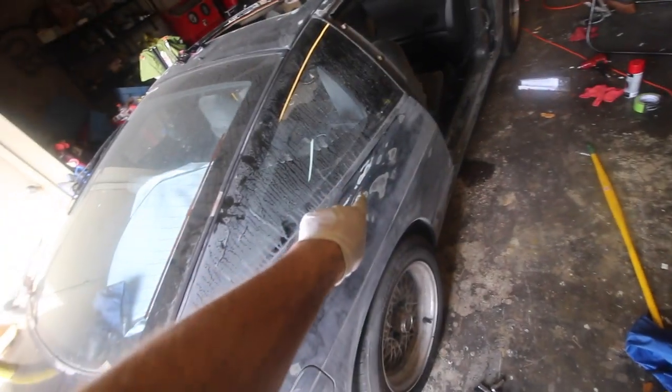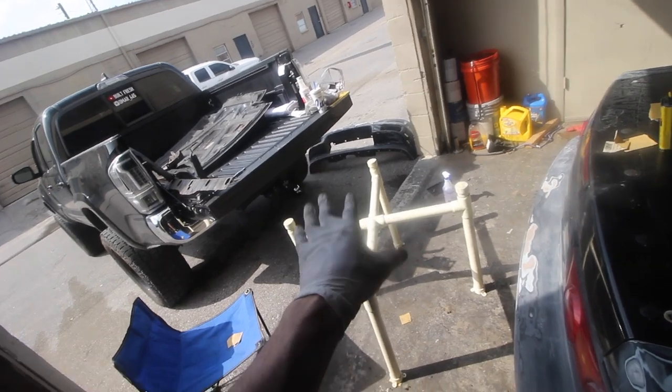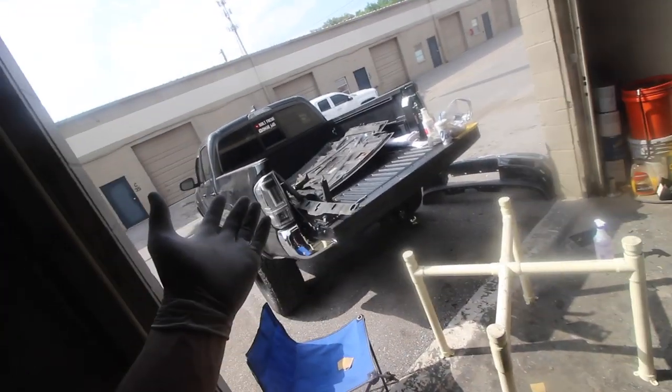All right, so much time has passed. So I'm going to do a little bit of filler in a couple spots here on the quarter panel and the doors, which are actually in the car. I'm going to bring the doors out and just final scuff those for paint. It's all just simple, boring, tedious sanding stuff right now. So that's why we're not really filming too much.